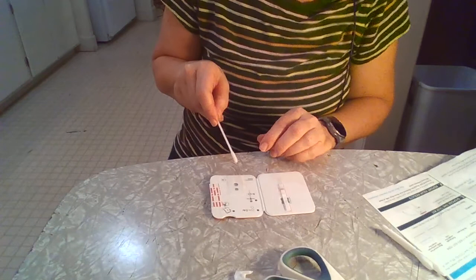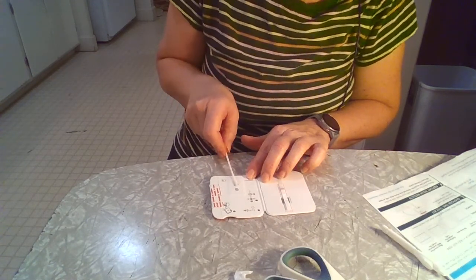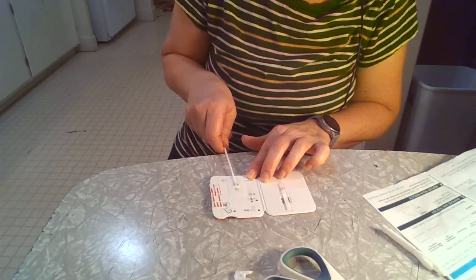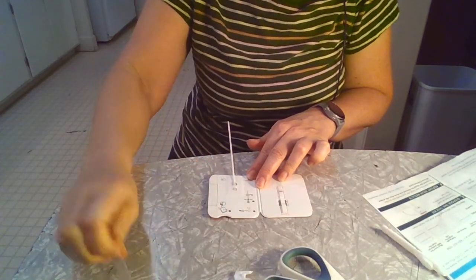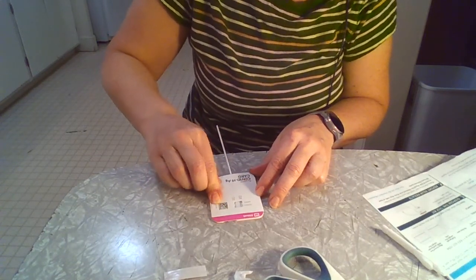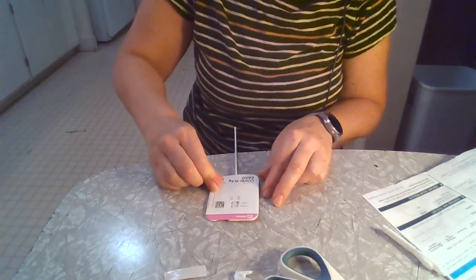Then you insert the swab tip back down here. Hopefully you guys can see. Insert the swab tip into the bottom hole till it's visible in the top hole. Insert it in the bottom till it's visible in the top. And then spin it 3 times to mix it. 1, 2, 3. Don't skip that. Now you pull this adhesive tape part off. You close it up. Press firmly. Keep the card flat. Do not move it or touch it now.